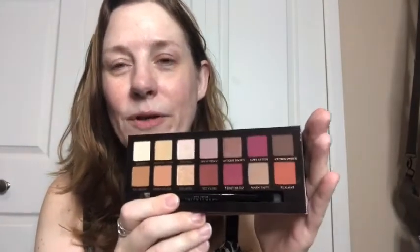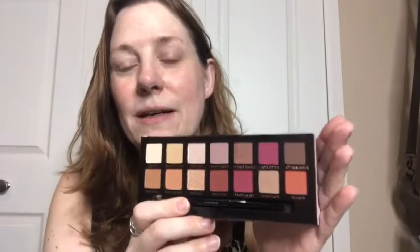The warmer shades in here, and I keep dropping the brush that comes with it. This is actually a really nice brush, you guys. A lot of the brushes that come in palettes are so cheaply made, but the Anastasia one, I actually use. This is a really nice brush. So anyway, like I said, you want to get something where you can use most of the shades, pretty much all the shades, because palettes are expensive and we don't like wasting makeup. At least I know I don't, and I think most of you out there feel the same way.